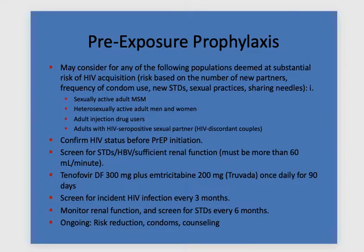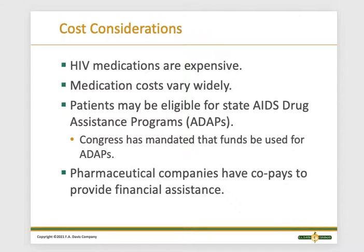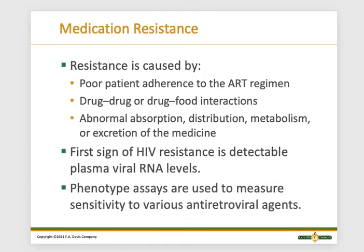And you want to screen for incidence of HIV infection every 3 months. You're going to monitor renal function, screen for STDs every 6 months, and then you're going to do ongoing risk reduction and counseling on condoms and safe sexual practices. Cost considerations: they're expensive. There's lots of programs out there, thankfully, that can increase access to this. The Ryan White clinics are great. Free clinics may have some eligible patients, and then there's lots of copay cards if they have insurance but it will not cover it. That can really help out.